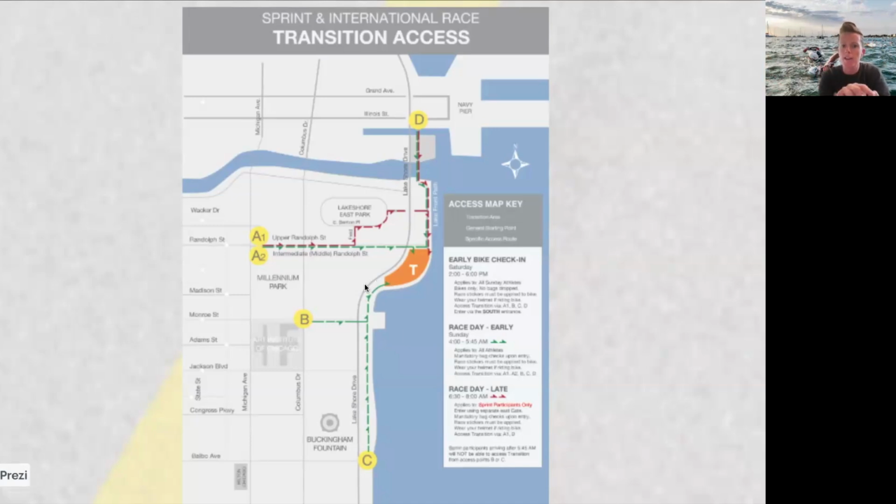If you're doing the sprint, you can only enter transition during this later period on this top east corner of transition. So you either have to take Randolph to get there, or you can take Monroe. You just have to cross over the course, which can get really congested, and then go on the outside close to the lake and up and around. But I would highly recommend just walking across on the upper Randolph. You'll see a lot of other people walking that way, so it'll make sense. And they'll have lots of maps again at the expo showing how to get there.